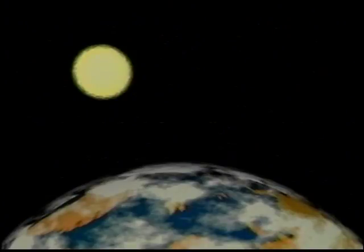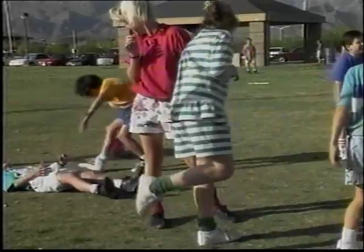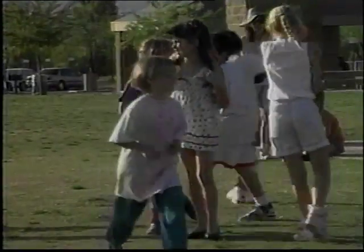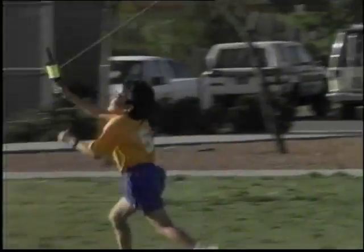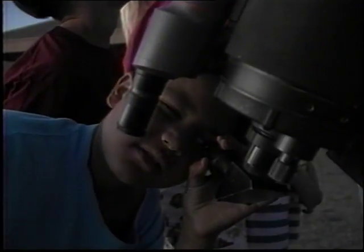Star to Earth. Our sun is the only star we can see during the day. Dark. Then we can see many stars in the night sky. Some stars are bigger than our sun, and other stars are smaller. These stars are so far away from Earth that they look like tiny points of light.